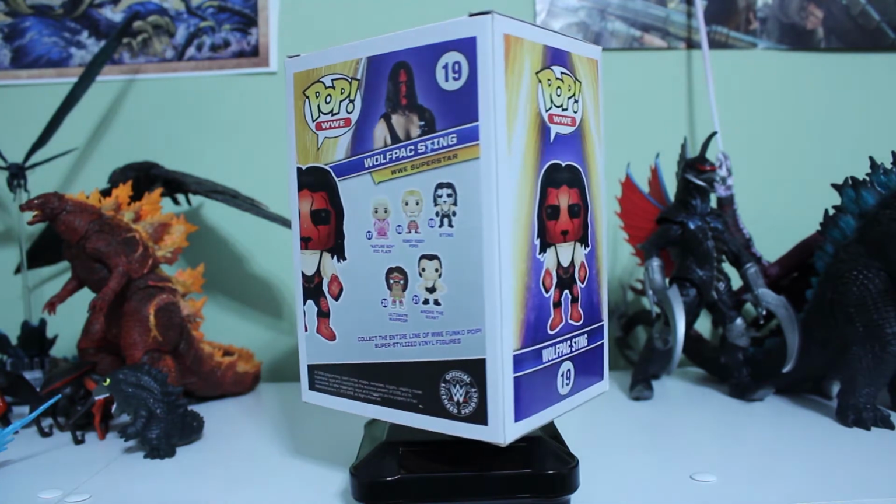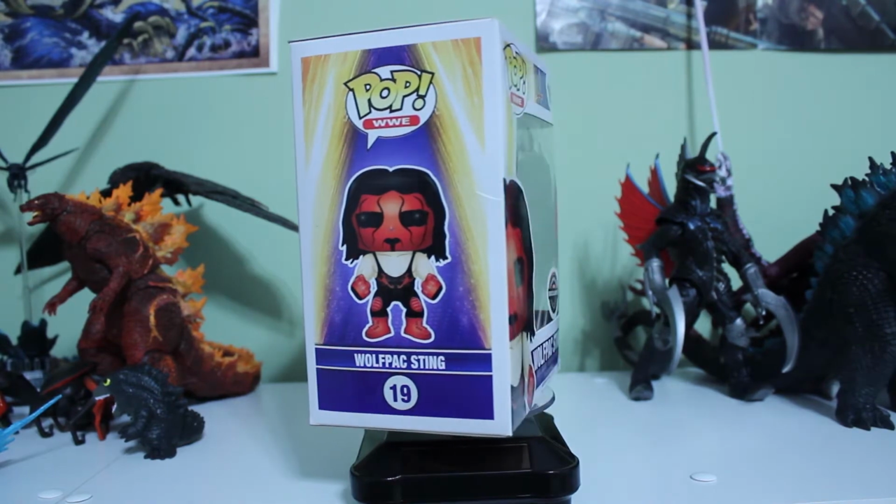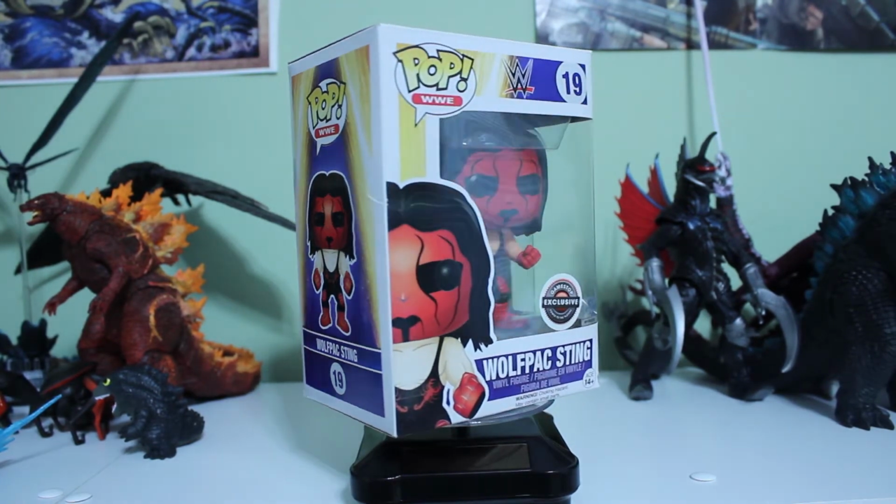But yeah, back to Wolfpack Sting. If you don't know, it's from when he was in the NWO Wolfpack. It was kind of a faction created to rival the NWO. It had Sting, Lex Luger, Konnan, a couple other people, big wrestlers. Kevin Nash, I think, too. Yeah, I think Kevin Nash and Scott Hall both jumped from regular NWO to Wolfpack NWO. That's where the Too Sweet comes from. All you wrestling fans out there know what I'm talking about.